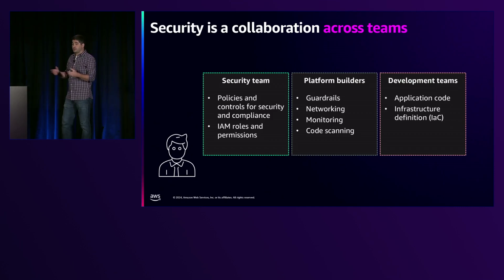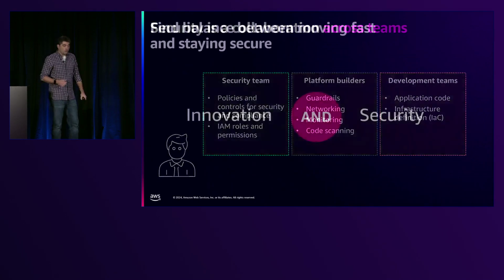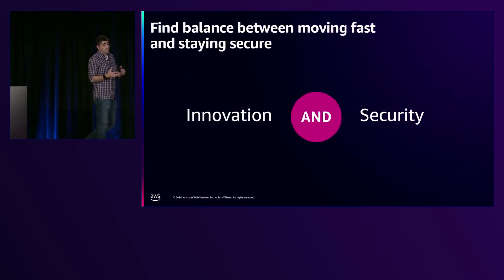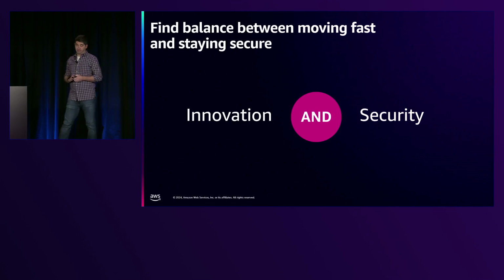And then, of course, we talked about your development teams. They're delivering application code and some sort of infrastructure definition. I don't care if it's CloudFormation or AWS SAM or CDK or Terraform or whatever you might choose, as long as it works for you. So we want to find the right balance between innovation and security, delivering customer value. And what we're going to focus on through the rest of this session is some best practices that you can use to help find that balance.